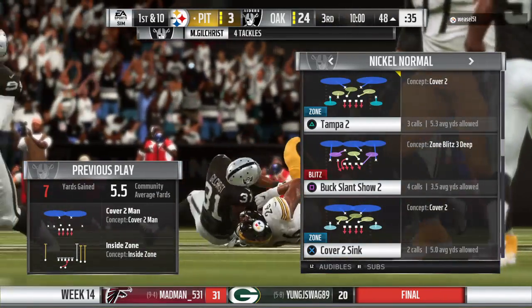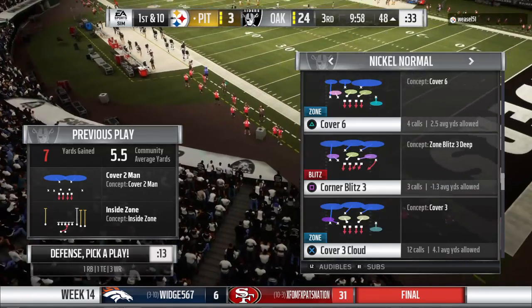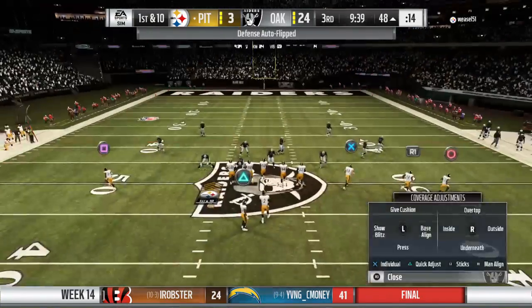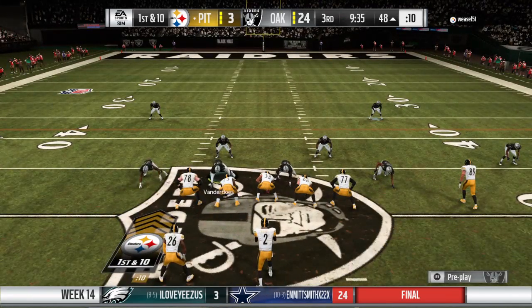Boy, he does it at a high level, doesn't he? Because when I watch him, I think of his vision. Straight ahead, peripheral, also has that sense of where holes are going to be before they actually open. I think that helps set him apart from many of the other backs in the league. So here's a 1st and 10 now in Raider territory at the 48-yard line.